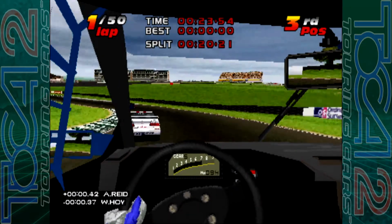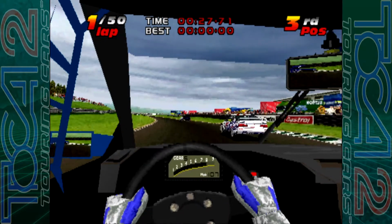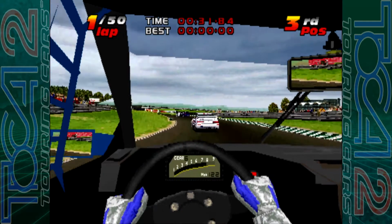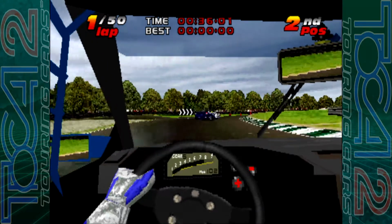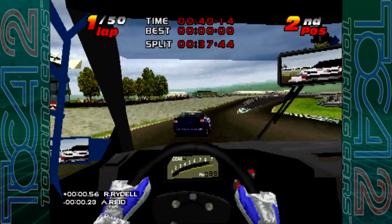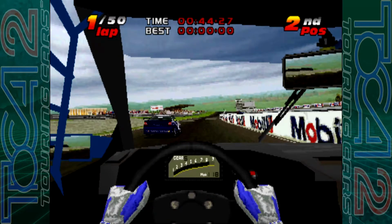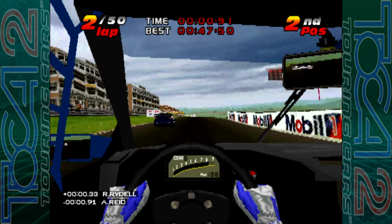Oh, my teammate, just seen in the mirror, a little flash of a blue Ford Mondeo's got past the Vauxhall, so he's now up into 4th. Would you believe? So the Ford Mondeos are then 3rd and 4th. Dive up the inside of Anthony Reid. So you make it through Clearways. It's just Rickard Rydell to pass, as we finish lap number 1 with a lap time of 47.5.